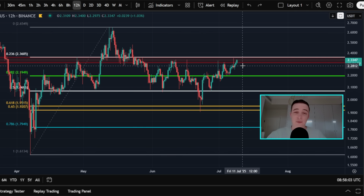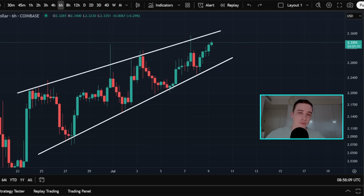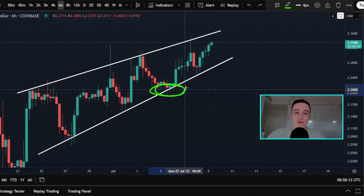And in case you're wondering, when it comes to support to watch out for, I would expect a lot of support at roughly 220 based on this Fibonacci level at 220. And once again, as I said earlier, we have short-term support at around 220 to 221.